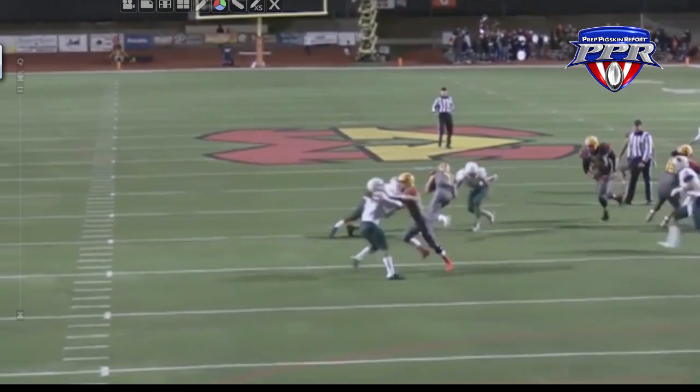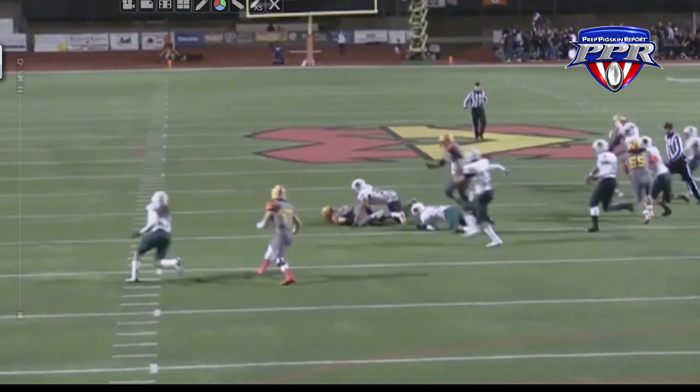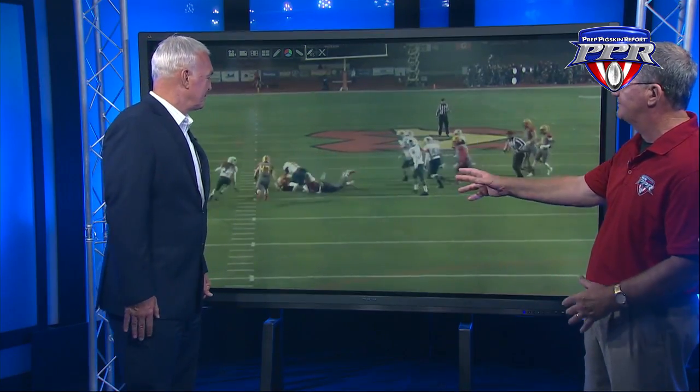Watch this hit. This is a major, major power hit. Look at the hips. The hips right here come up and through. The shoulders come up and through the ball carrier, stripping the football, and let's see him scramble for the ball. Not only does he make the tackle and cause the fumble, but he gets up to try and get the ball as well. That's a Division I football player.